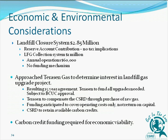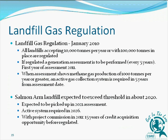The one thing of note, as we were moving forward with the closure and the design and the planning, is that we recognized the Ministry of Environment was moving forward with the landfill gas regulation, which was enacted in January 2010. That regulation indicated that all landfills that accept 10,000 tons per year of solid waste or had 100,000 tons in place were regulated under that act. Regulated landfills are required to perform a landfill gas generation assessment. That first assessment was due in 2011 and then every 5 years after that.